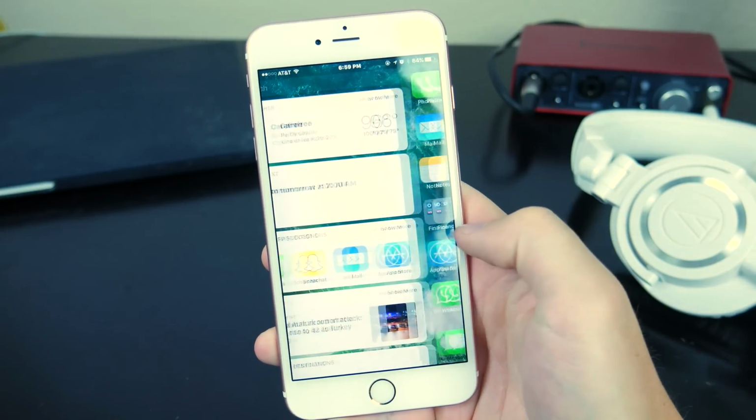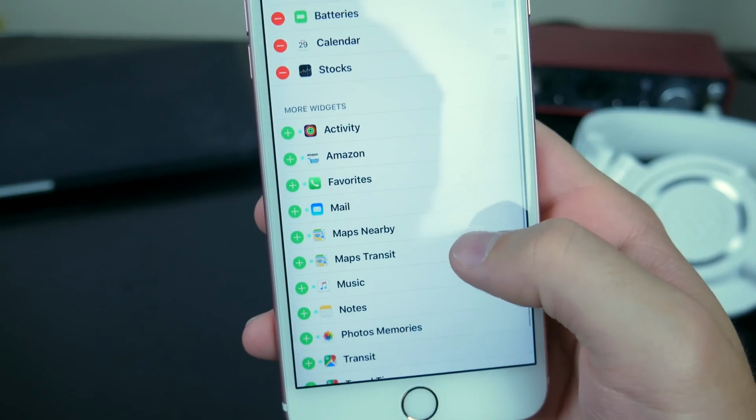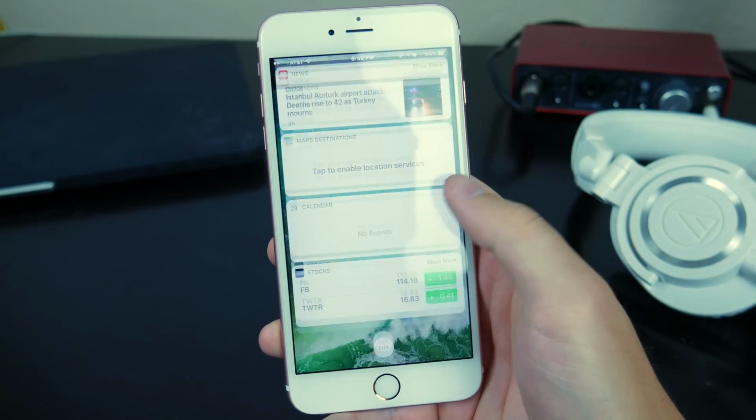Speaking of widgets, they're all found to the left of the home screen now, and I've actually found these relatively useful. It's nice to get a glance of the weather, news headlines, and any events I have for the day, and you can edit and add most of the other apps you have installed to show up there too. Definitely prefer this setup than how they were on the notification center.